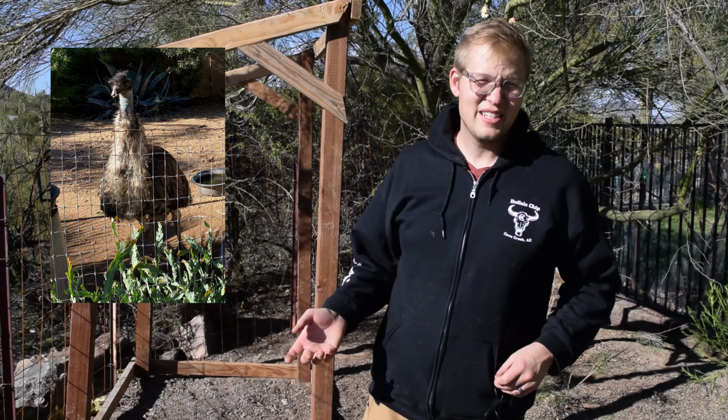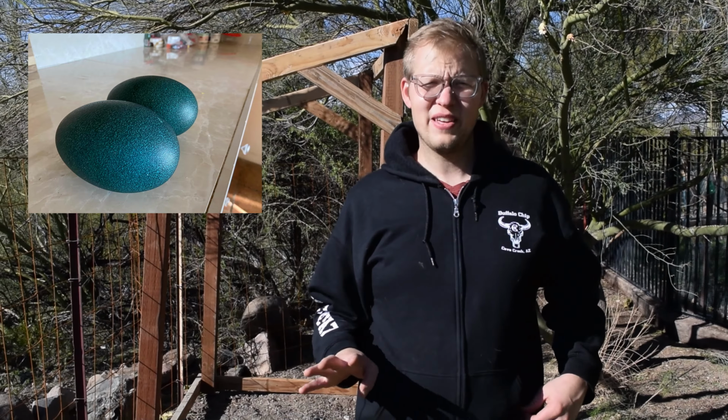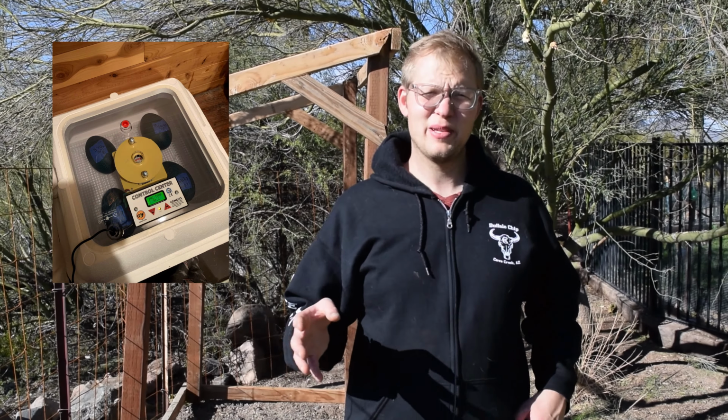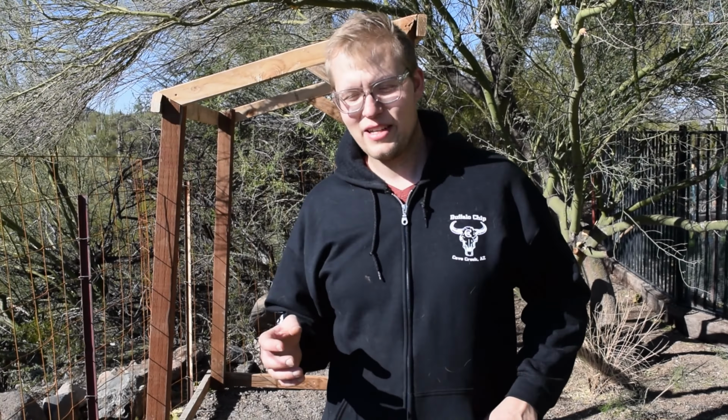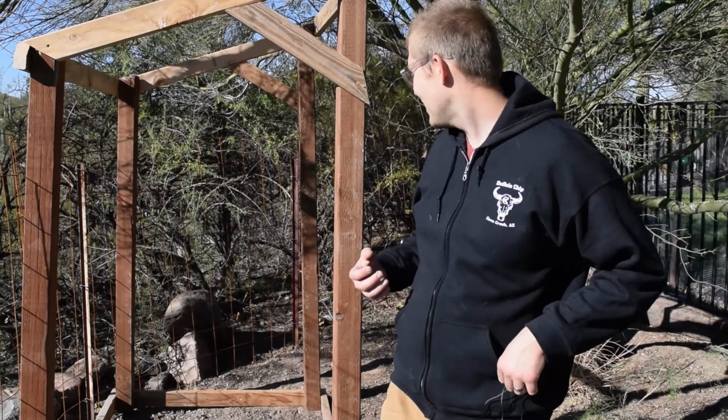Like I said, we're going to get these from a friend in a couple days. We're also hatching 4 of their eggs right now, some of their babies. So we're expecting a few of those to hatch pretty shortly as well. So we'll have baby emus. We'll also have 2 big adult emus as well. Keep coming down this run with me.